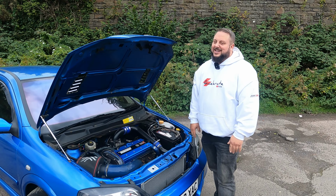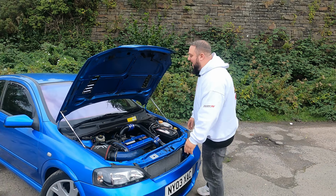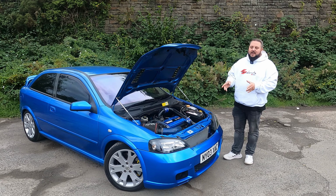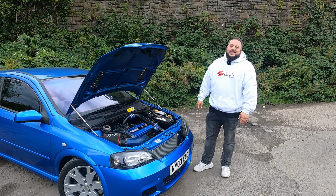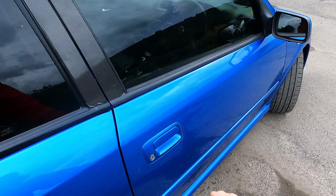With that package, I was going to say it might come without the turbo smart actuator. Might be a few bits missing. But I've got to be honest, as we know, these 4-pots do sound absolutely amazing. I think it has got an exhaust system. Yes, it does have a turbo elbow. I should say it's very loud. Yes, it is Asbo loud, isn't it? So that's it for the performance.